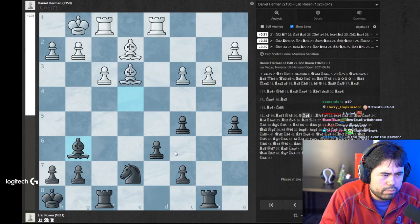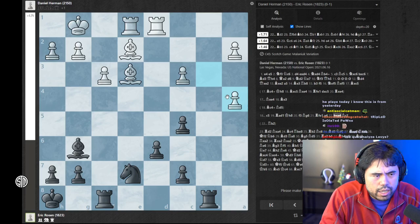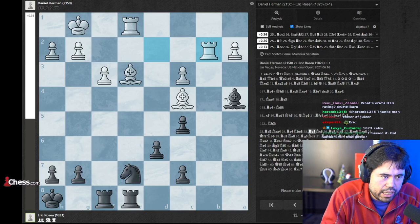Good move by Eric here. The point is now you're willing to give up a pawn here. In return, you get a rook to b2. Eventually, you hope you can collect some pawns on the a-file. So takes. Actually, wait, no, I'm wrong. There's also bishop c2, which wins the pawn as well. Rook d2 takes, bishop c4, rook e8, rook b2, bishop c6.